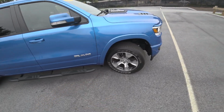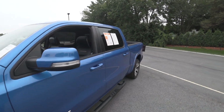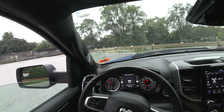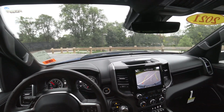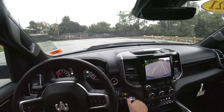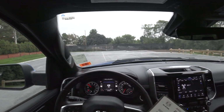It's so humid out, you can see the AC working overtime. But hydro blue is the color to get on these trucks. They are gorgeous. A little over 12,000 miles on this example. Look at the interior on this thing. Do have the original window sticker.